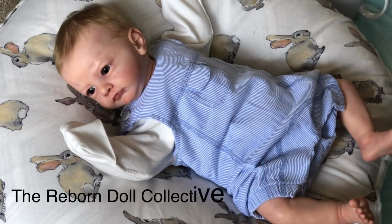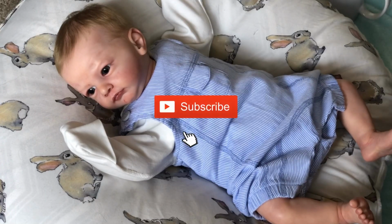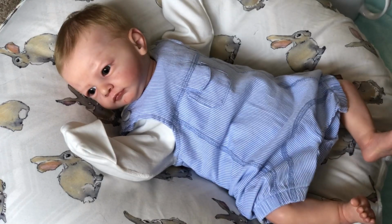I'm here with Timothy. He's wearing a really cute outfit that I don't even remember where it's from anymore because I've had it for like 3 years now. But it's one of those outfits in my collection that I just cannot part with. I don't think I'll ever sell it. It's so cute. And you know, I've yet to see another one like it.